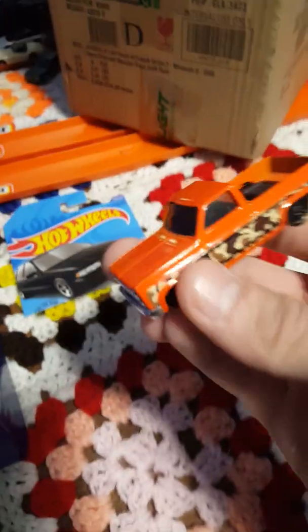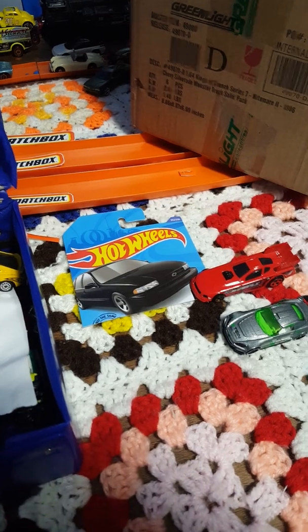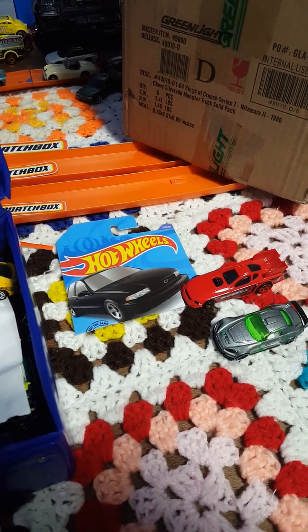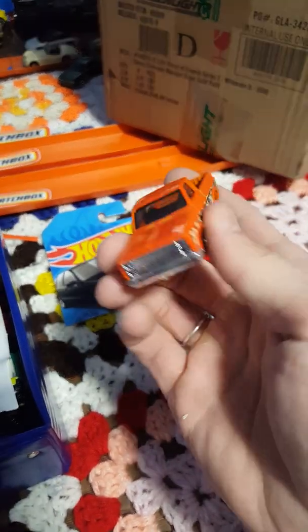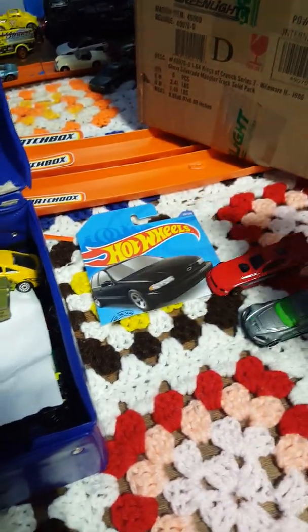Oh, this is another nice one. This old square body Chevy. This one is a 1983 Chevy Silverado. I love the orange color on this one. Got a few variations of this.